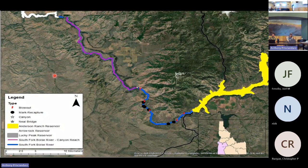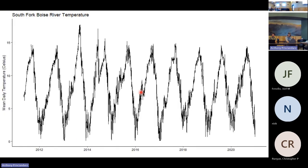And so now I've put the locations of these debris flows within the roaded section as these little lightning bolts. You can see there are the 2 here upstream of the village, and then these 2 bookend our mark recapture survey sites, and then there's this one right before the canyon starts. This is just to familiarize everybody with where these were relative to our survey sites.